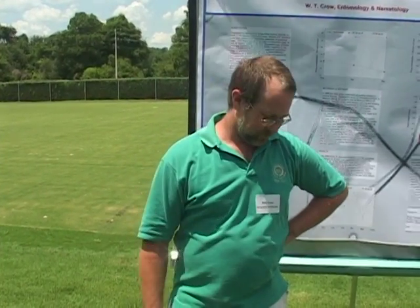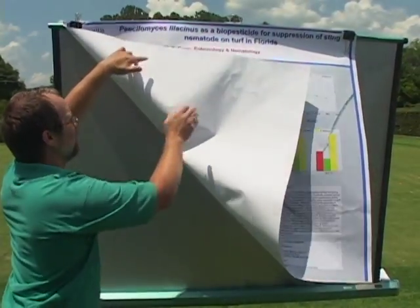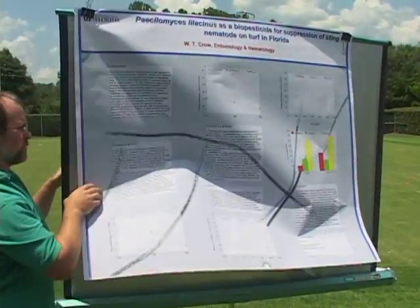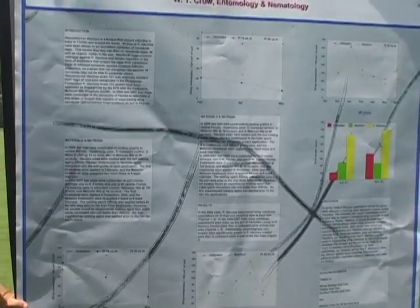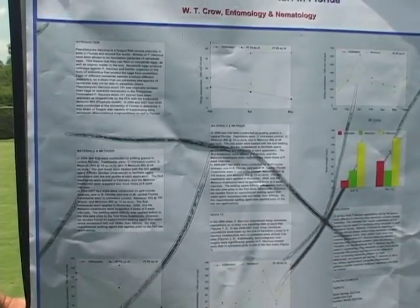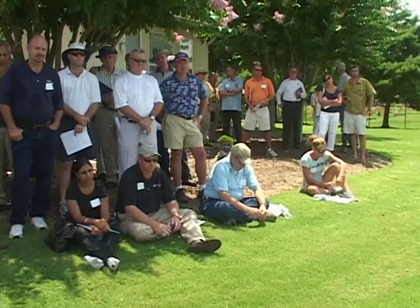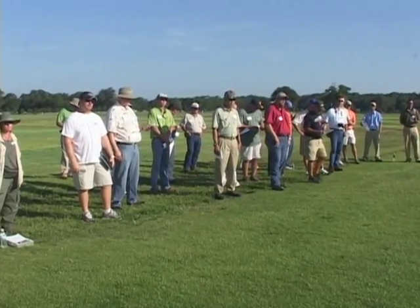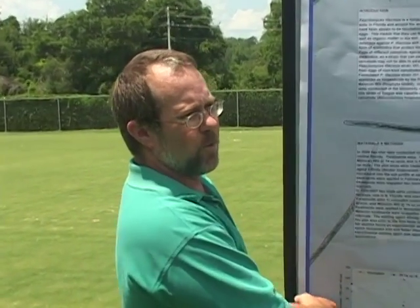And to start off with, we'll talk a little bit in the area of biological control. What this poster is, which won't stay still, is some work we've been doing with a fungus that's a parasite of nematode eggs, Pochonia chlamydosporia. There are certain strains of this fungus that are naturally occurring in Florida and other places.